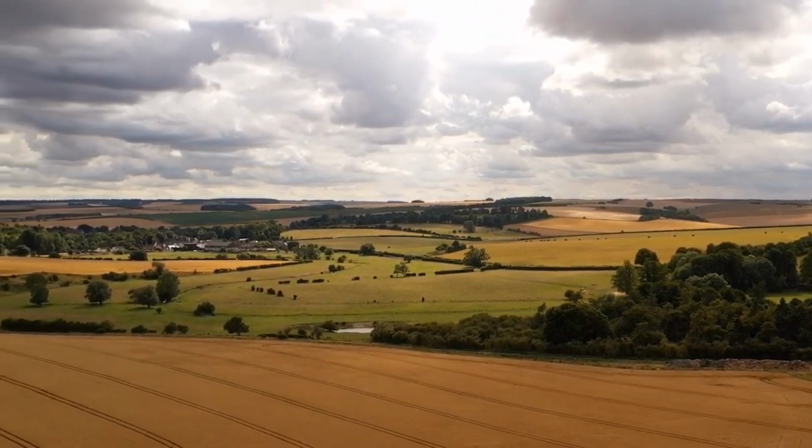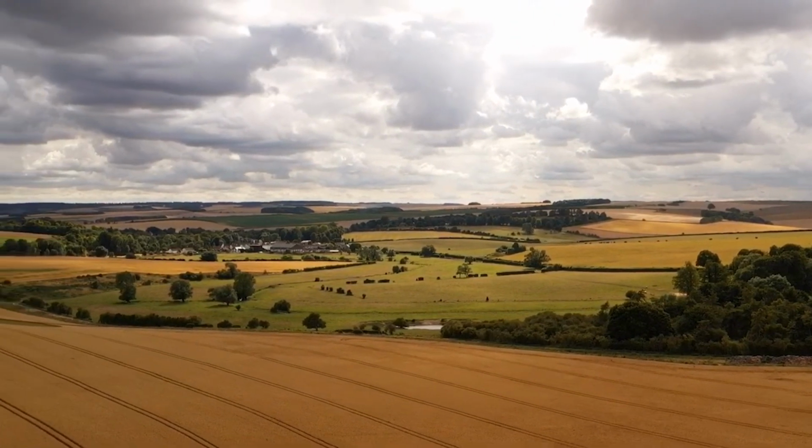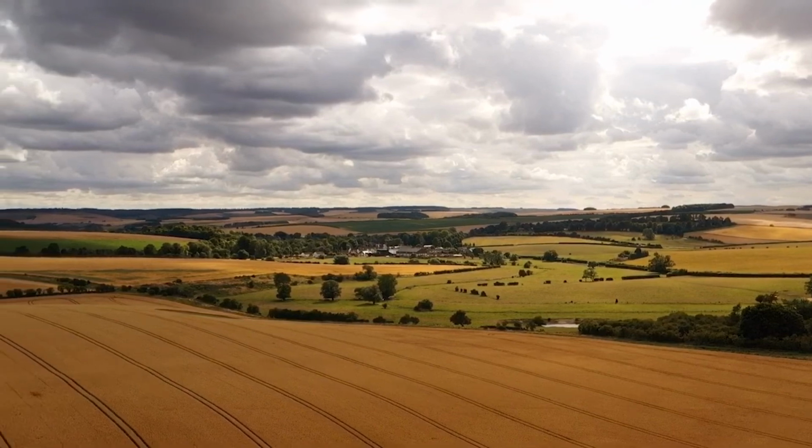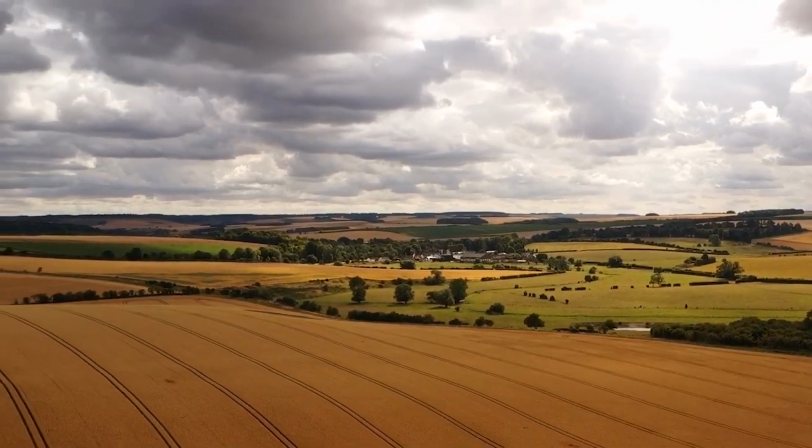As we move further away, back over the barn, if you look carefully to continue the bridge theme, you will see the bridge that takes the cattle across the River Till, down to the farm for milking.